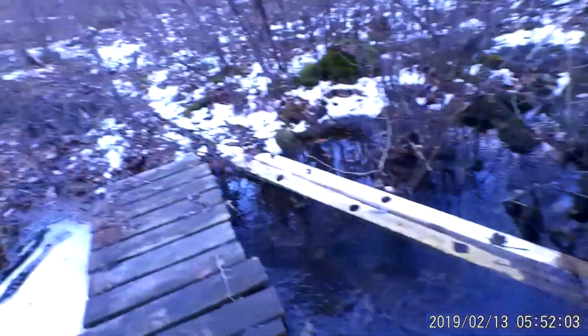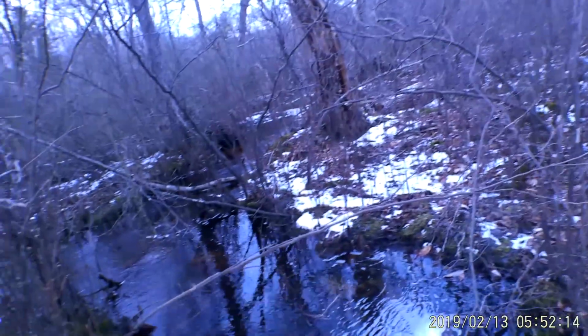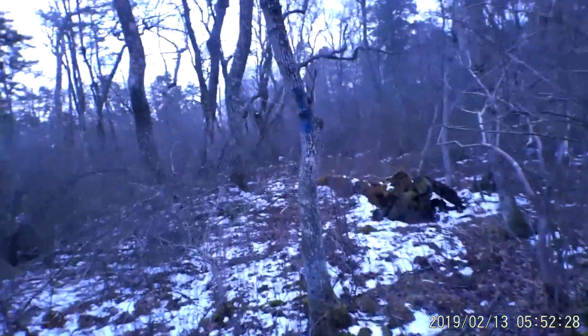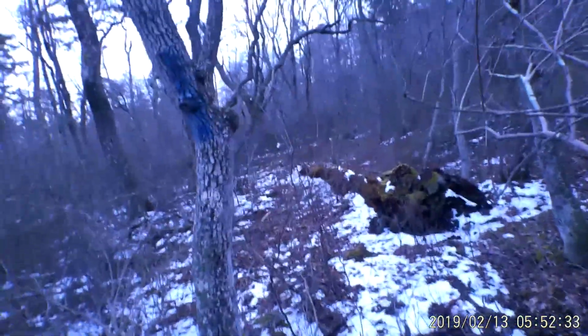Here's the creek. Since all the snow is melting, the creek is a little deeper than I expected it to be. So I ain't gonna walk that today. But what I will do is hop up here and walk this embankment. Let's see where it takes me. Turn the camera back on to get something good. I'm not trying to die.